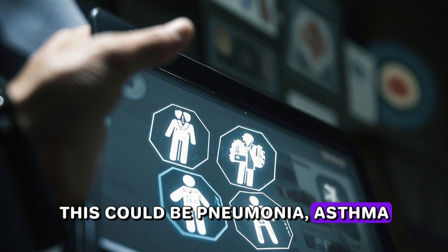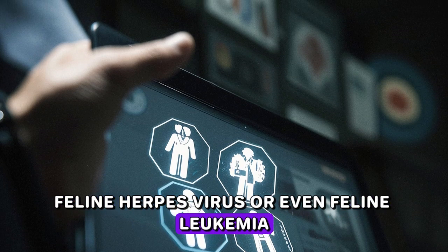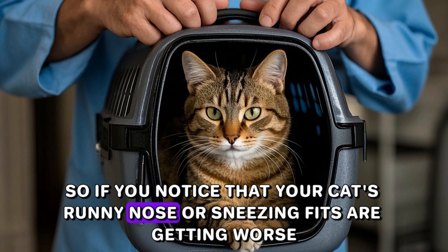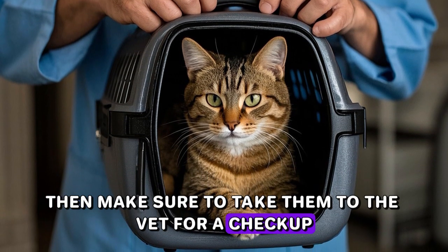This could be pneumonia, asthma, feline herpes virus, or even feline leukemia. So if you notice that your cat's runny nose or sneezing fits are getting worse, then make sure to take them to the vet for a checkup.